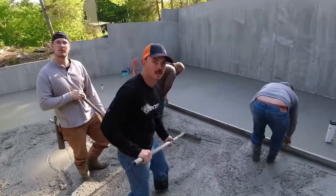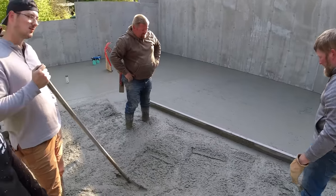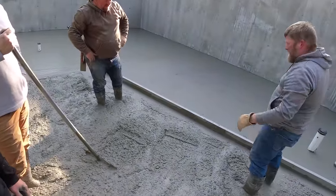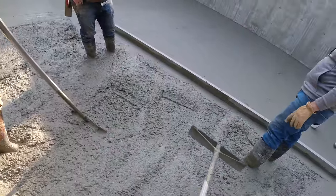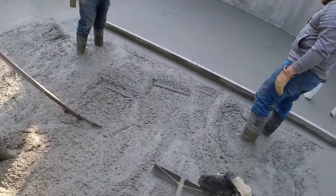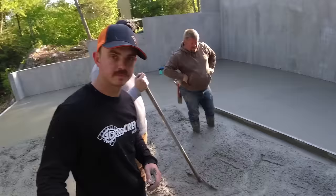So here's, I'll show you how I do it, okay? I don't know how much you've done behind a screed like this. Not like this. So, can you see how he's a little bit low already? Yeah. So as they're screeding, I'm in the same rhythm as the screed. Because I don't want to splash it up against it. But I'm also pushing like this to keep filling behind him. See how fast I'm working behind him?